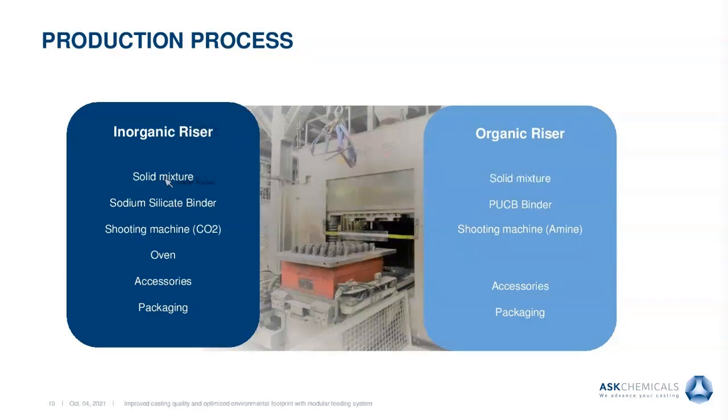You have a solid mixture of the exothermic powder and the filling compounds. In both cases, you have the sodium silicate binder in the case of inorganic risers, and in our production, we use polyurethane cold box binder. You have the shooting machine, which cures the mixture, the formulation, with carbon dioxide, or the shooting machine in the organic riser production cures the riser with amine.